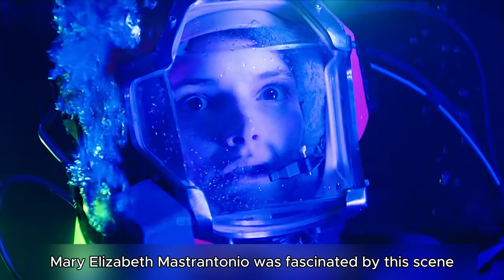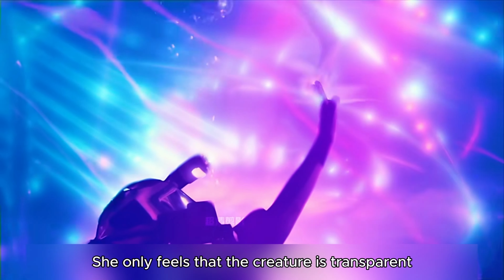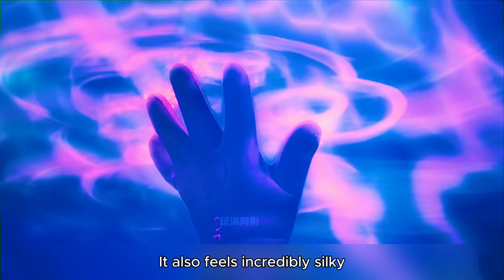Mary Elizabeth Mastrantonio was fascinated by this scene. She couldn't help but touch it. She only feels that the creature is transparent. It also feels incredibly silky.